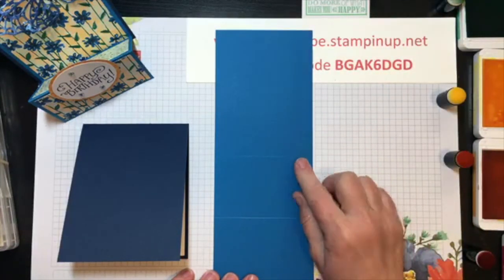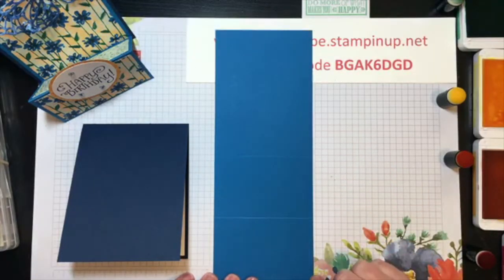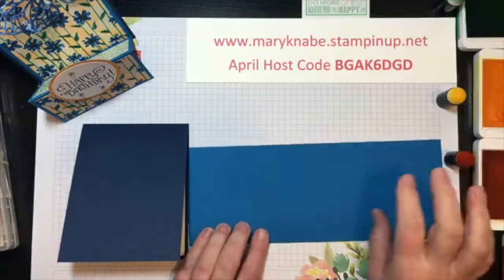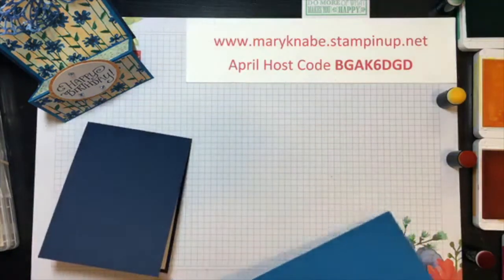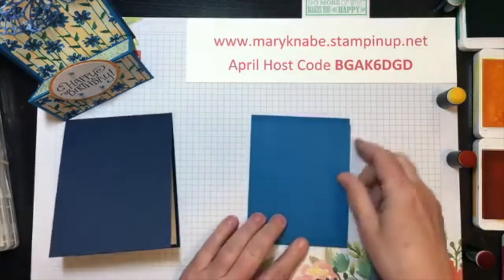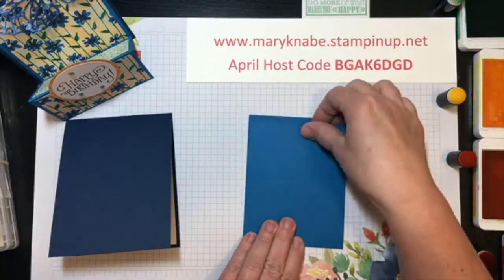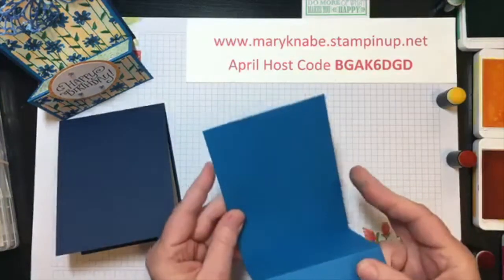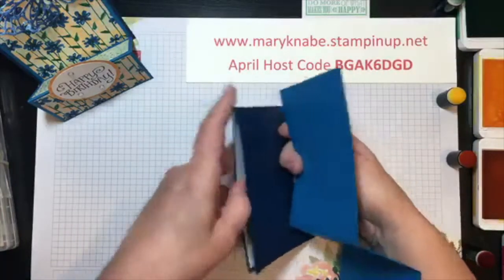This is going to be that front easel piece. It measures 4 inches by 10¼, and then I turned it to its long side and scored it at 2½ and 5 inches. Now I'm going to bend this forward, and you can see this one side is a little bit shorter, and that's okay, it's supposed to be. And then this would bend this way. But I want to put this onto here. Do you see how this goes together?